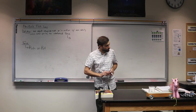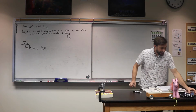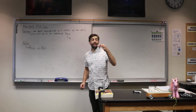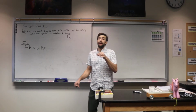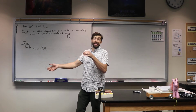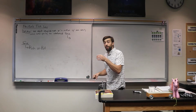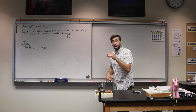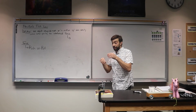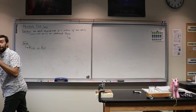So, I also have this wonderful beaker. Let's pretend this beaker is a cup of coffee in the morning, and I'm driving along the road, and all of a sudden a deer jumps out in front of my car, and I slam on the brakes, and I'm moving. What do we think is going to happen to my coffee? Well, my coffee's going to go flying if I don't have a lid, right? If all of a sudden I'm moving, and I just stop, coffee spills out.